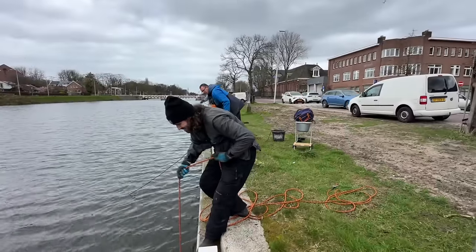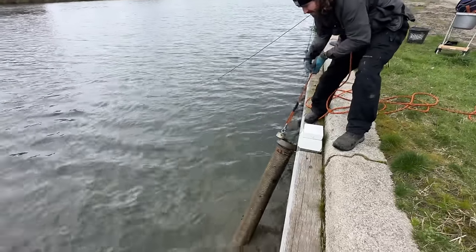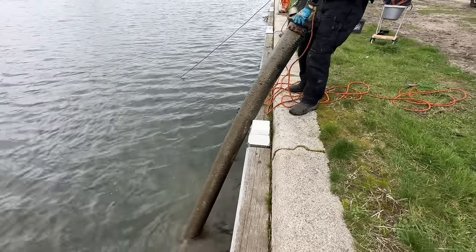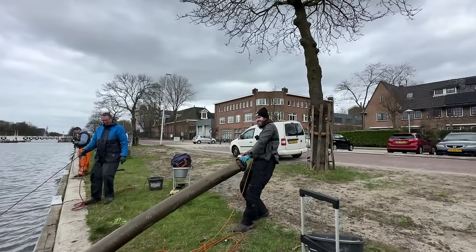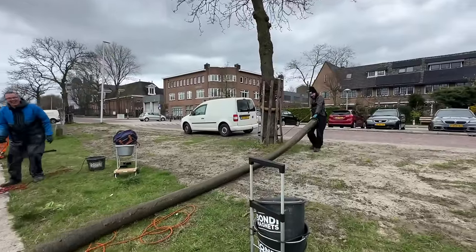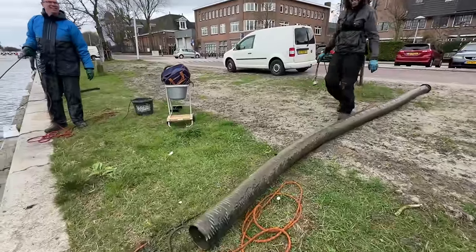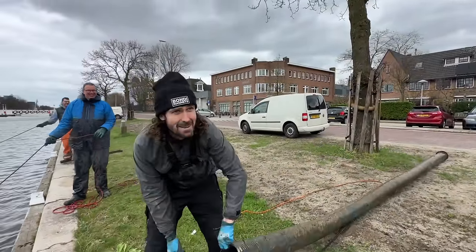What on earth is this? That's not a pole. What on earth is this? Yo! I don't want to brag, but I don't think anyone's got a bigger pole than me.